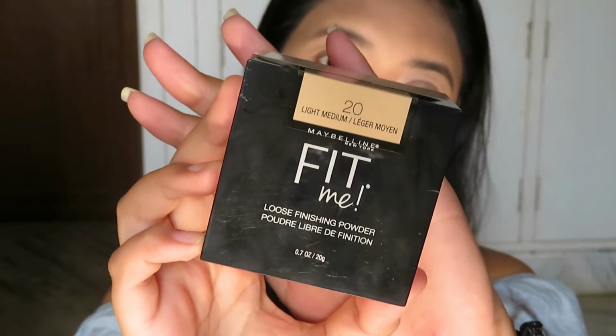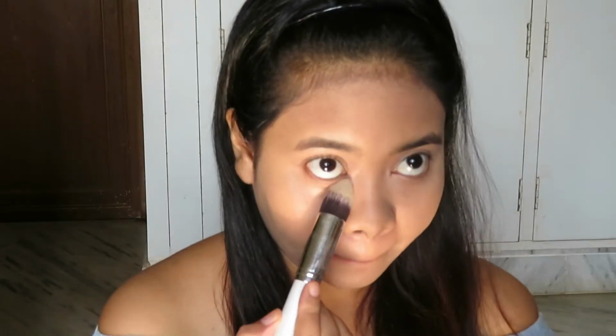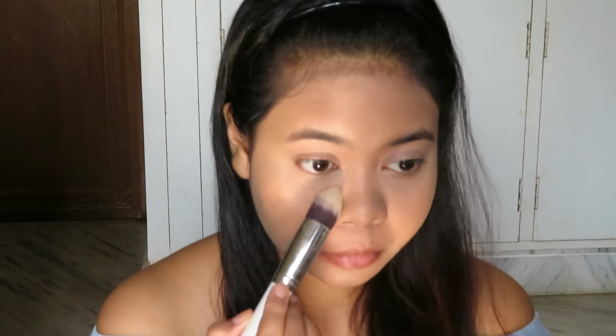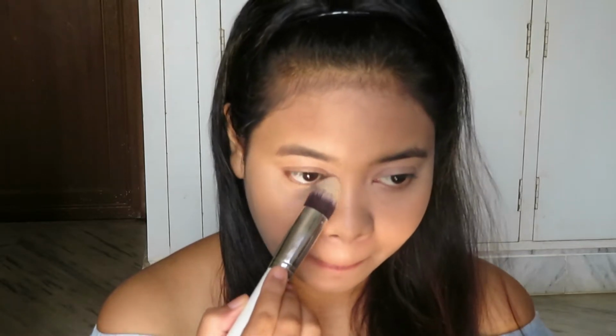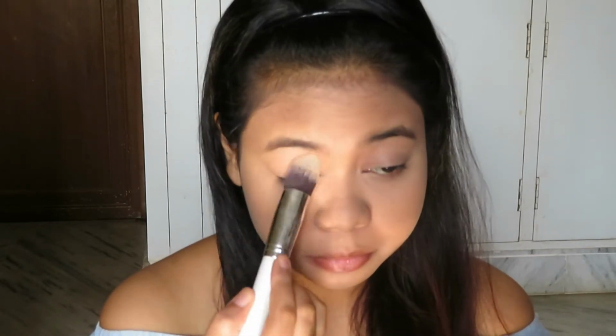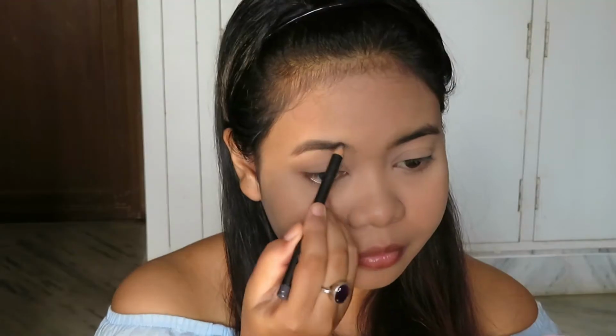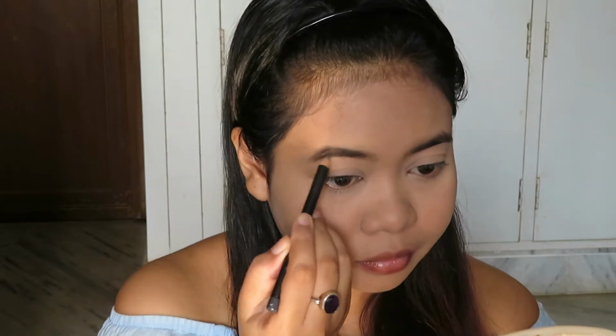To set my face, I am using the Maybelline Fit Me Loose Finishing Powder in shade Light Medium with a brush and gently dabbing it on my face. Now for my brows, I am taking the Maybelline New York brow pencil and filling in my brows.